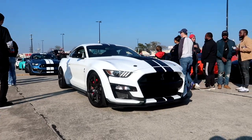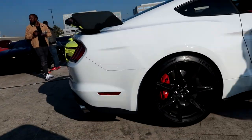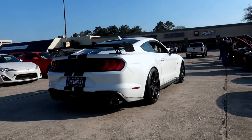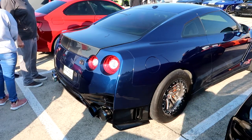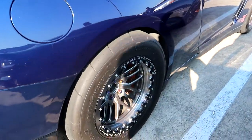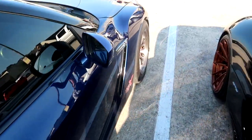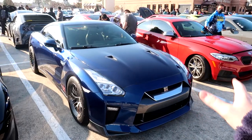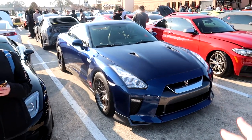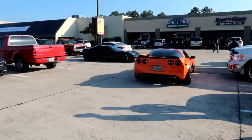There's just something special about a GT500. So nice. Check out them meats on this GTR, man. That is crazy. Alpha Performance GTR. Alpha X. If I get a GTR, I'll get the facelifted one because I feel like the interior and the exterior just look way more supercar than the older versions.